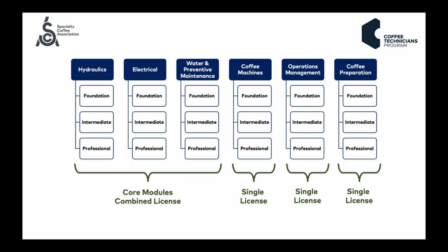And then we have one more question, which is if someone goes through this program, can they start teaching right away? Again, as you go through the program, it's not going to be take foundation, intermediate, professional, become an AST. There are other steps involved that will need to show some career experience. So, for example, if your career experience doesn't involve any kind of technology, you're not going to be able to take hydraulics, electrical, all the way through professional, and then turn around and teach it. It's not built as a closed circuit like that.